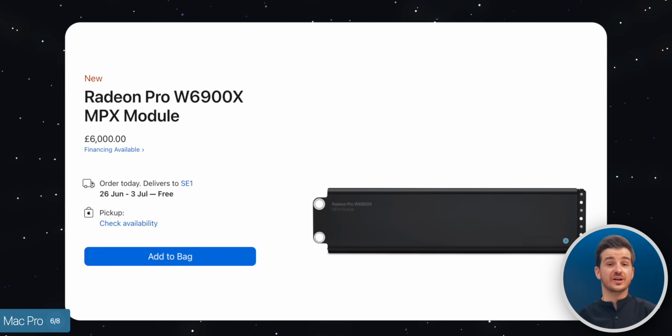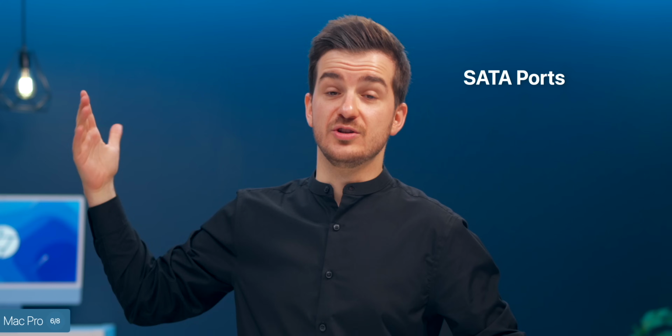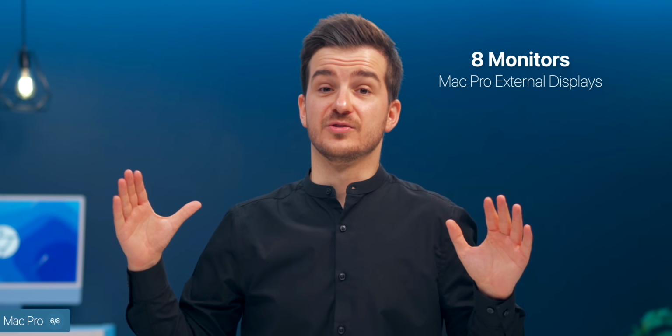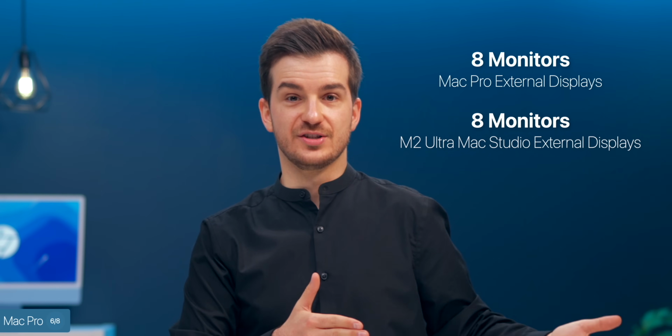But unlike the Intel model, you won't be able to add more RAM or external GPUs, although 2 SATA ports are still present, so you would be able to add hard drives or SATA-based SSDs if you really want to do that. And another thing to note here is that even if you add HDMI expansion cards, you won't be able to connect more than 8 monitors, which is the same number as the M2 Ultra Mac Studio, due to the limitations of the chip.